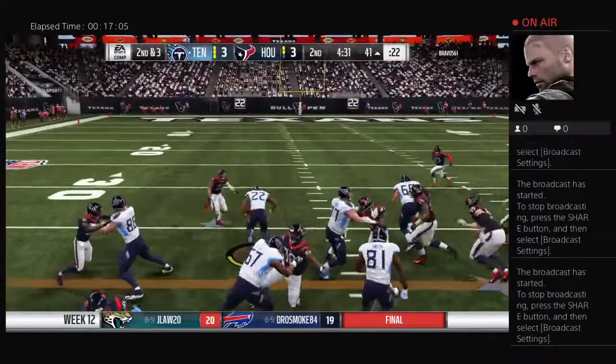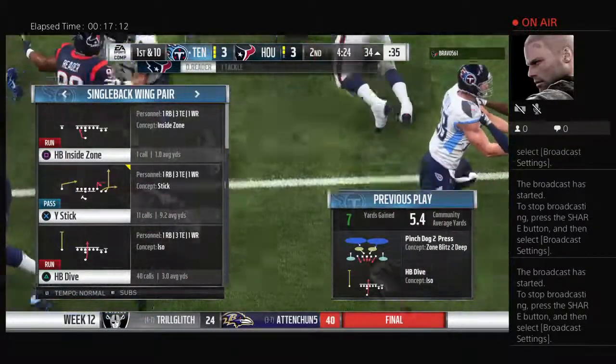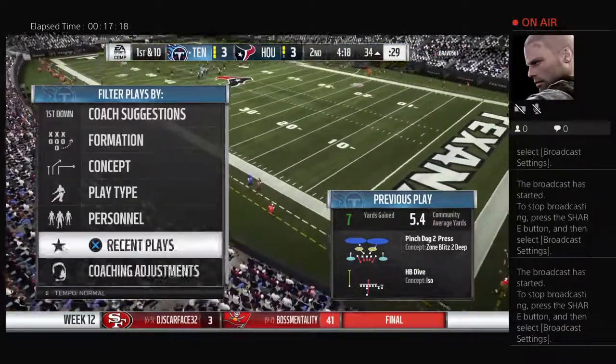Again to Henry. And they'll be inside the 35 now at the 34-yard line. 7 yards there, good enough to move the sticks. Yeah, once more, strong running, excellent blocking at the point of attack. They've got a nice little drive brewing right here.